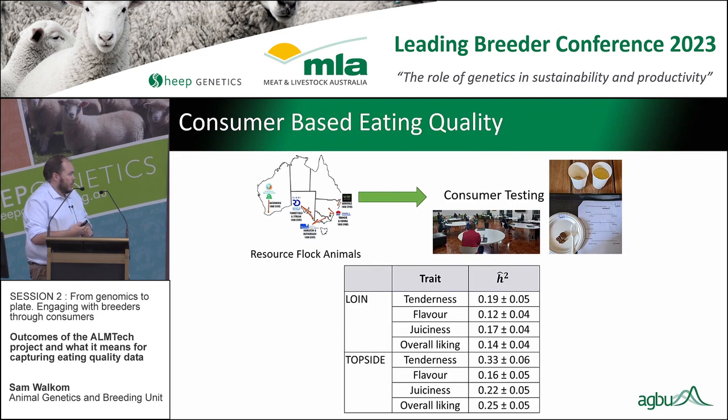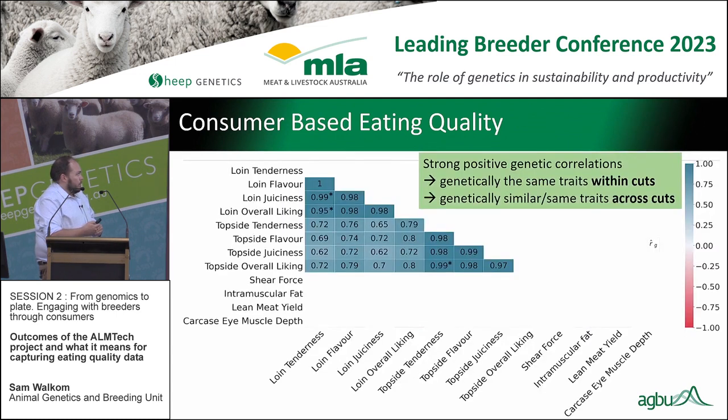And as you can see, we were able to find that the eating quality of the loin and the topside was heritable. So there is genetic variation in eating quality of different sires. And so there is potential to improve that alongside the traits we're already improving. I'm a geneticist, so I'm going to show a table with lots of numbers on it. That's what we do. But I've kept it very simple. Well, Sarita did. I borrowed it.